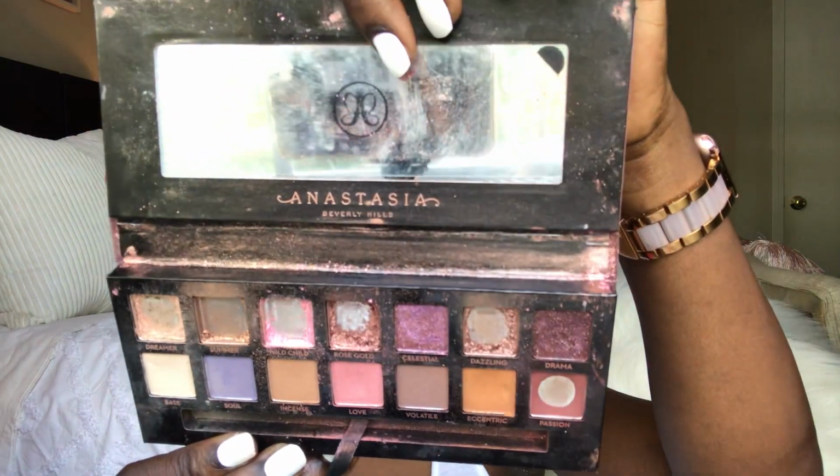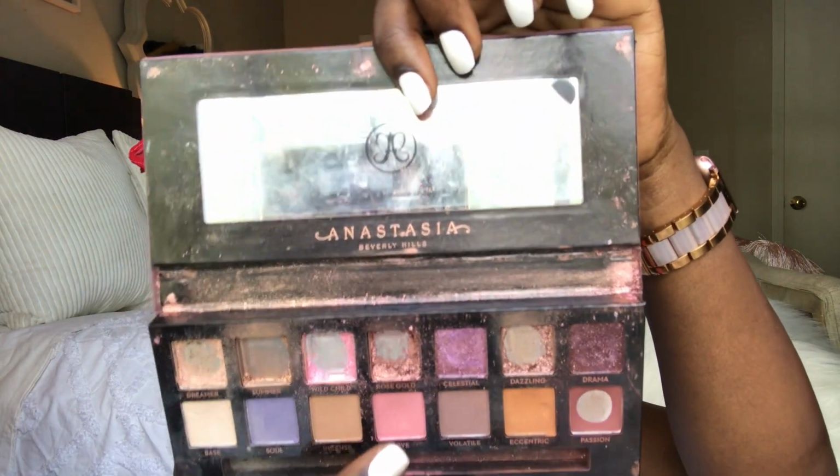So for eyeshadow, I'm going to be using the Nirvana by Anastasia Beverly Hills. This is what it looks like. So I'm going to be lightly using this color right here. So that is it. You can barely tell that it's on, but that's fine. That is the point.